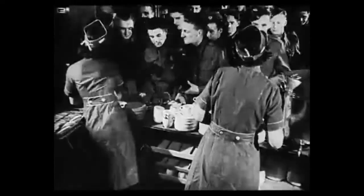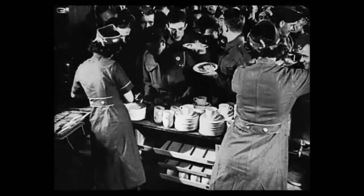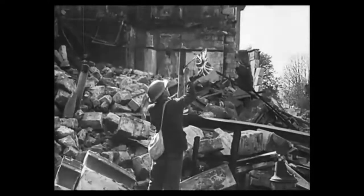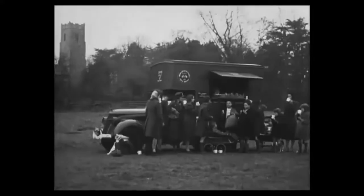Urns and multipots are generally used for keeping tea hot in bulk for any length of time, especially in canteens, such as those serving the forces, or in tea cars which may be sent off at a moment's notice, often travelling through the night to serve civil defence workers, and to help distressed people in bombed areas, or serving the troops on active service.